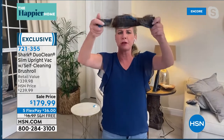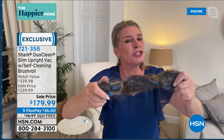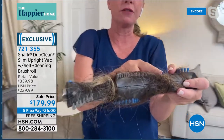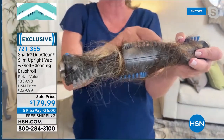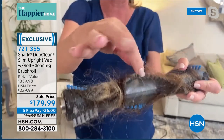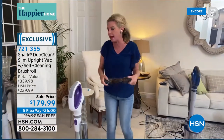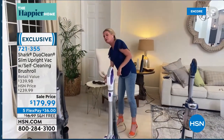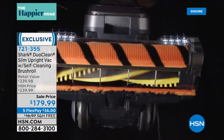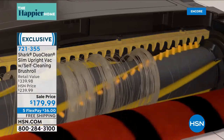So does your brush roll look like this? Probably, because nobody cleans their brush roll after every single time they clean. And listen, how in the world do you expect your vacuum to clean and get deep down in those carpet fibers if it is covered in this type of hair? There's no way that these bristles can get the job done if it's covered in this type of hair. No way. So imagine being able to take your vacuum out of the closet and actually have it be clean, okay? This is the technology right there.